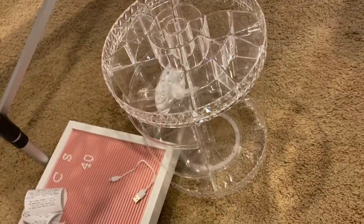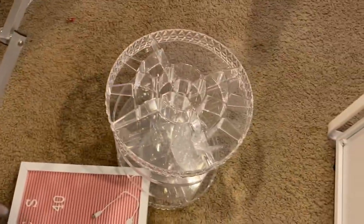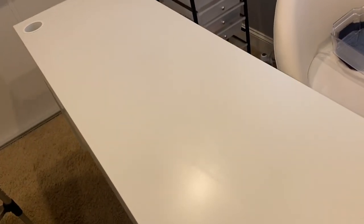Today I went to the store and I picked up this cute little spinning rack that I'm gonna put my stuff in. It's super cute. And I got it at Ross for like 20 bucks. And then I went to Burlington and I got this mat for my desk because monomer will definitely mess up my desk and I really don't want it to get all messed up from the monomer because it's super clean and nice. So I'm gonna use that.